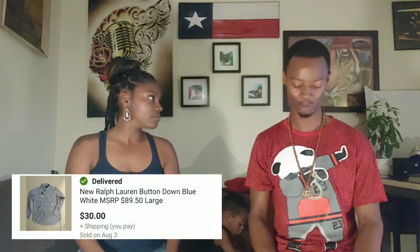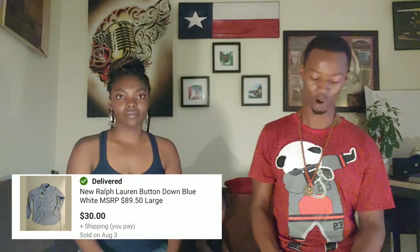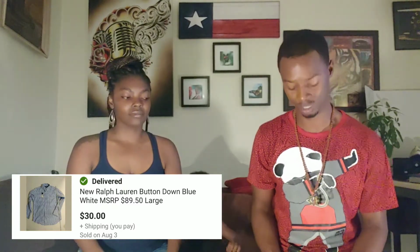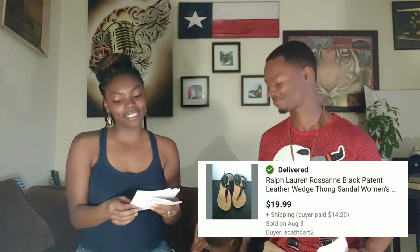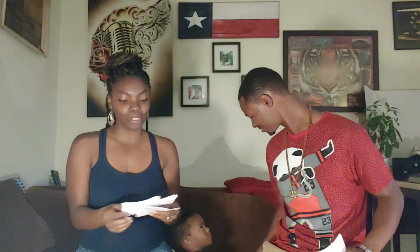Okay guys, next up was a new with tags Ralph Lauren button down shirt. It sold for $30 with free shipping on August 3rd. And we also sold some Ralph Lauren sandals for $19.99. They paid $14.20 for shipping.